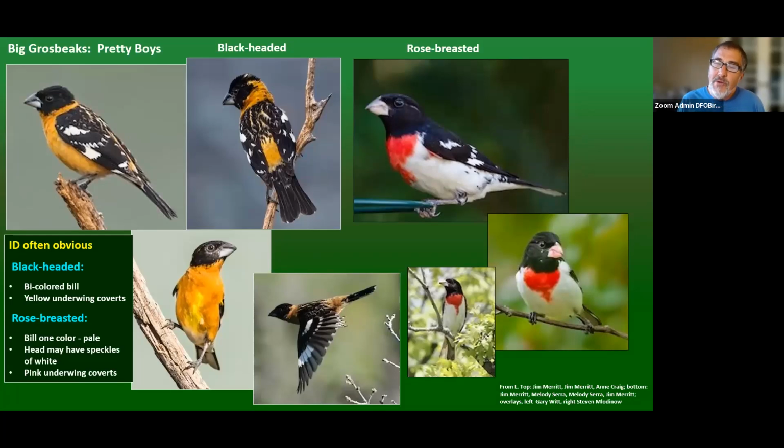And sometimes the rose-breasted is very black-headed, like the one at the top right. Other times it can have various speckles of white on that black. And some of the younger males that are 2 years old and older may have more white there than some of the older males, which may be all just solidly black.